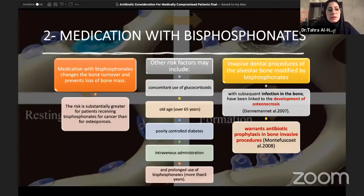Even in endodontics, where we're putting a rubber dam and clamp, the clamp will press on the gingiva and might hurt the bone. So even in simple cases like this, you're supposed to give them antibiotic prophylaxis.